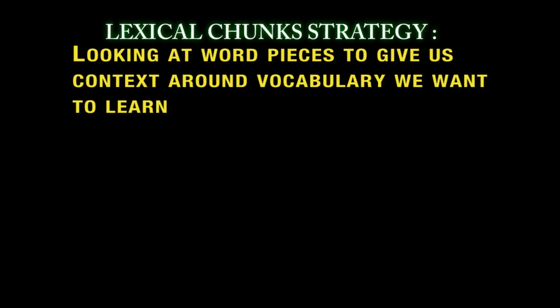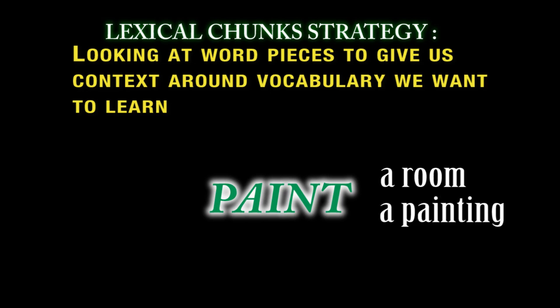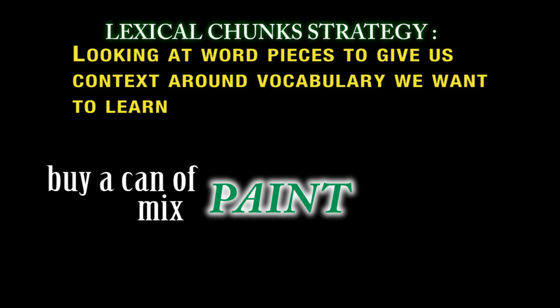Let's take a look at a couple more vocabulary ideas. For example, the word paint. Now, as an action or a verb, we can paint a room if we're doing renovations, or we can paint a painting if we're creative and also like to do this maybe as a hobby or even a career. On the other side, paint can be bought, like to buy a can of paint in the store, or to mix paint to get the right color tone we want for whatever our project is.